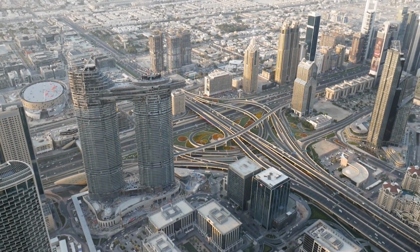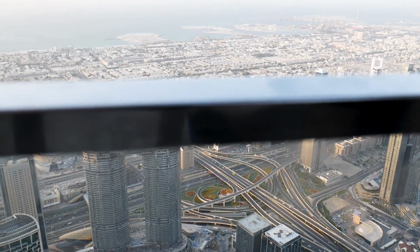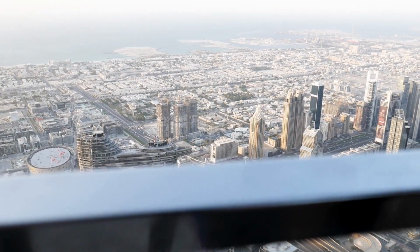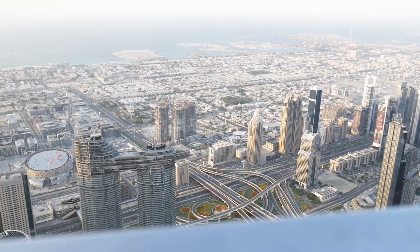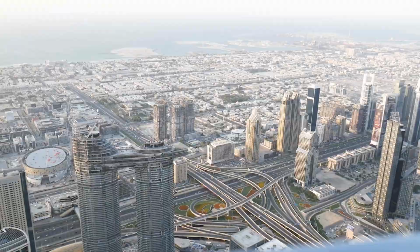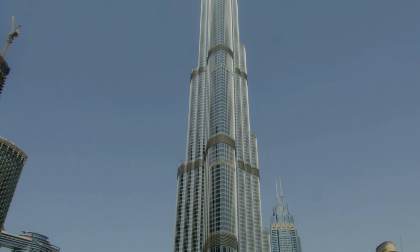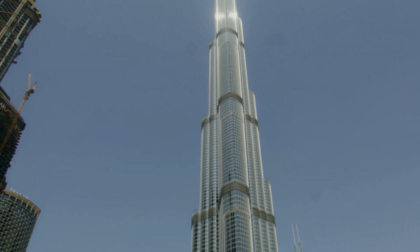Well, mostly straight. You notice it's built in an unusual shape. The Y-shaped floor plan gives everyone a great view of the Persian Gulf. And the shape also gives the tower more stability in high winds. But even so, it can sway up to 2 meters or more than 6 feet up at the top of the 163rd floor. That's right, 163 floors.